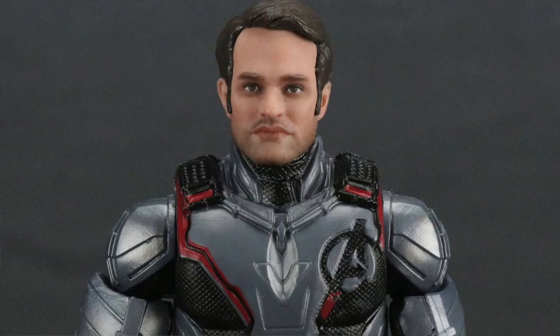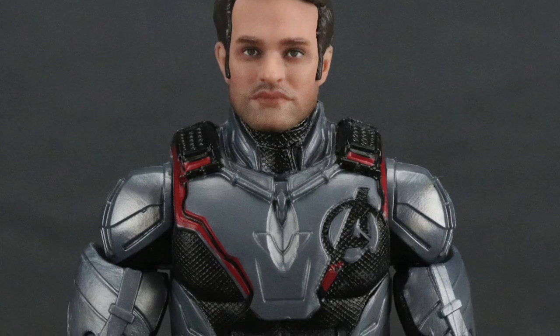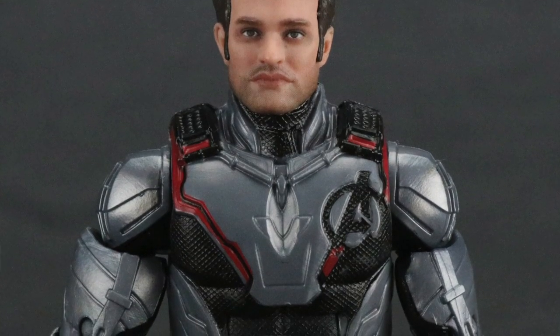I've taken pictures of a bunch, but this one, because somebody asked, can you stick the Netflix Matt Murdock head on this figure? And the answer is yes. So if you want to incorporate Daredevil from the now canceled Netflix series into the MCU with your action figures, you can do that. And it does fit on there quite well.